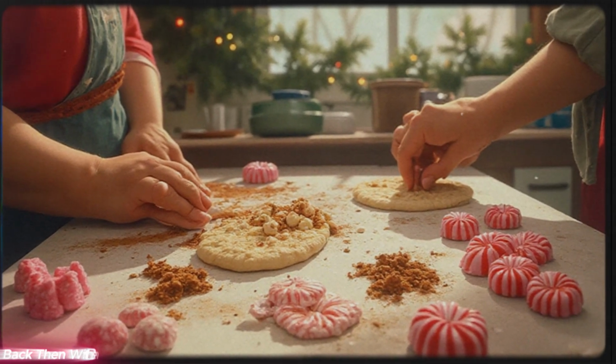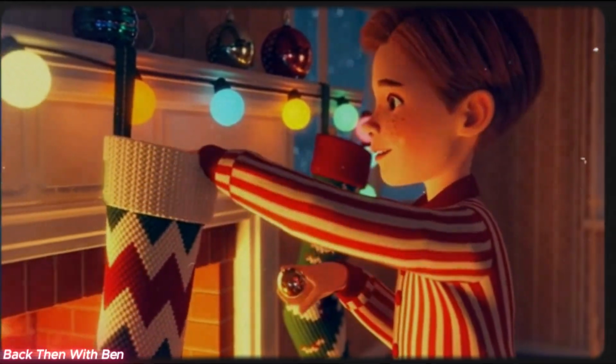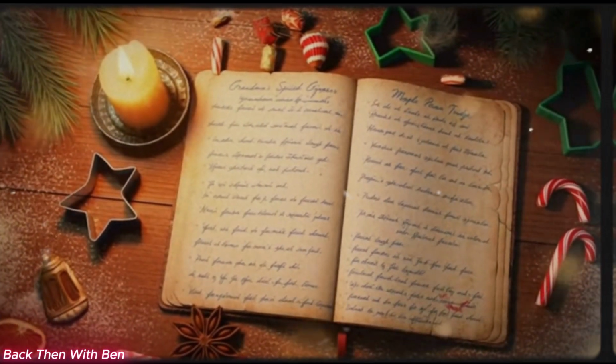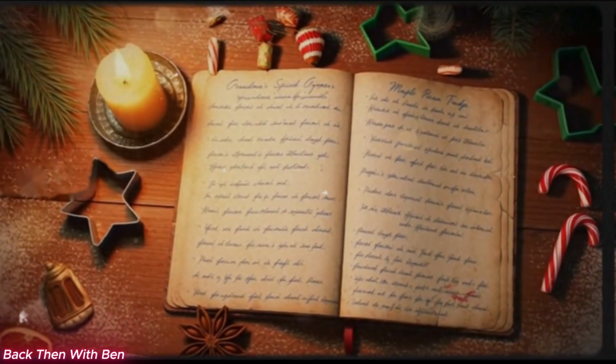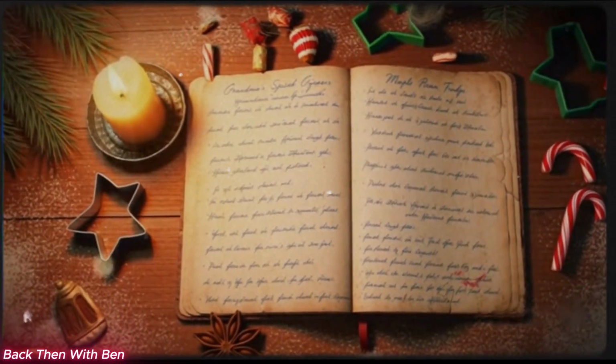Picture yourself in Grandma's kitchen, the radio playing softly, sugar and chocolate dusting the air, and candies that were crafted with care, love, and a dash of whimsy. Some of these confections were so beloved they became part of family traditions, until, quietly, they vanished.